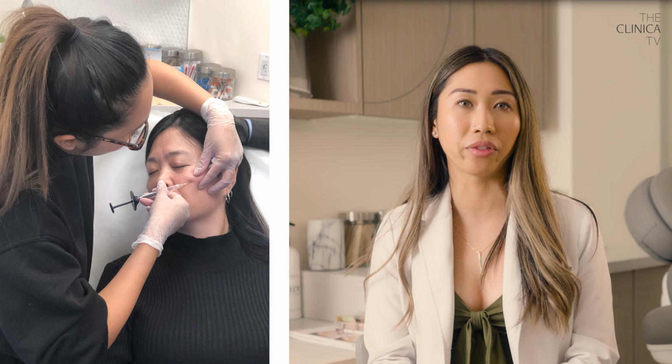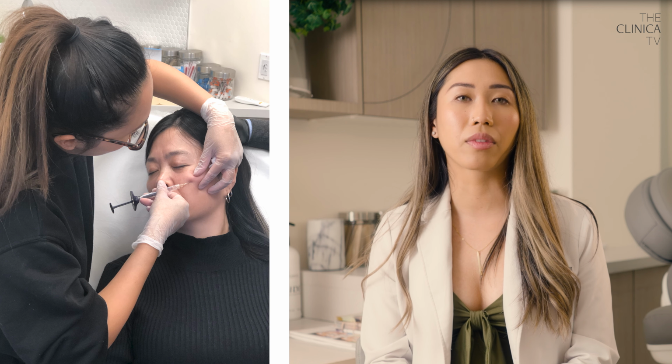Hyaluronidase is indicated for overcorrected work, lumps and bumps, the Tyndall effect, which is a bluish tinge that is seen underneath the skin when dermal filler is injected too superficially, as well as to help with vascular compromise. For those who don't know what overcorrection is, it's when a client is overfilled. For example, we do see that a lot in clients who get their lips done, so filler that migrates outside of the lip. The Tyndall effect is seen when filler is injected too superficially into the skin, so you can see a bluish hue underneath the skin.